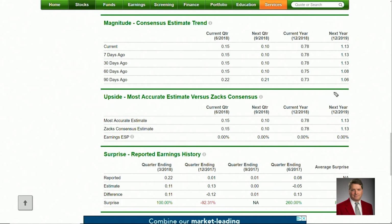We can see earnings estimates have been ticking higher here. For this year, we see the number move from 73 cents kicking up to 78 cents after a brief stop at 75 cents. Next year, we see the same thing, $1.06 running up to $1.13 with that brief little intermission at 108.